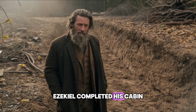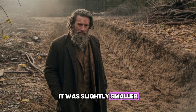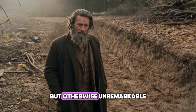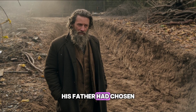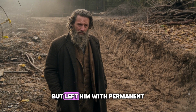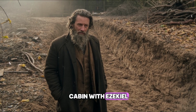Ezekiel completed his cabin in November 1842. It was slightly smaller than his father's structure, built with careful attention to corner joints and wall stability, but otherwise unremarkable. He positioned it on the same high ground his father had chosen, maintaining the family's cleared fields. Caleb, whose broken arm had healed but left him with permanent stiffness in his left elbow, moved into the new cabin with Ezekiel.